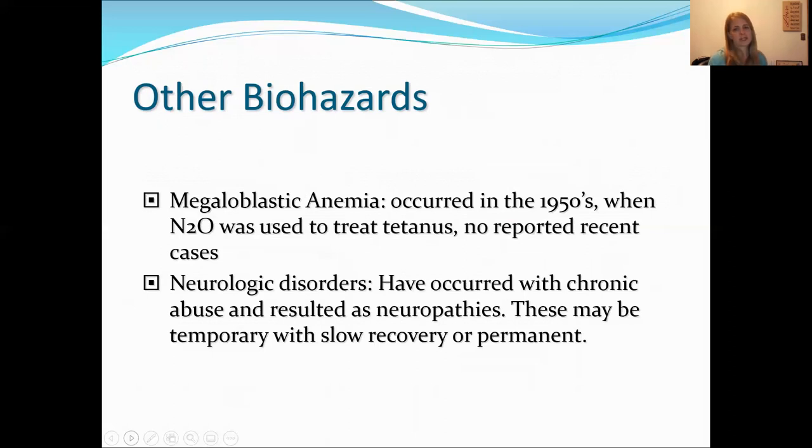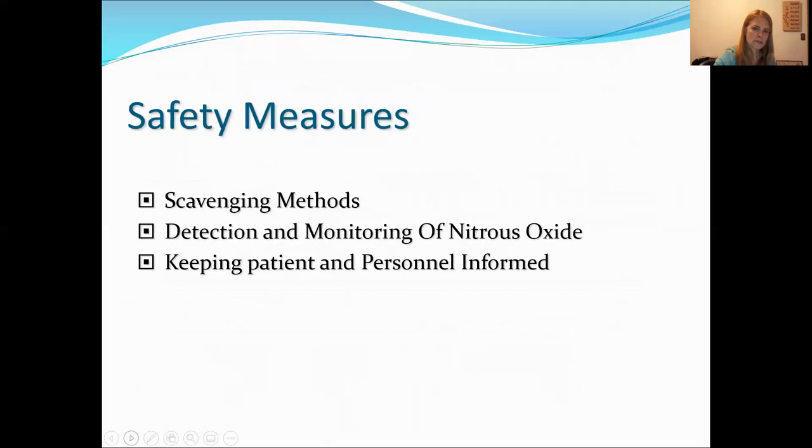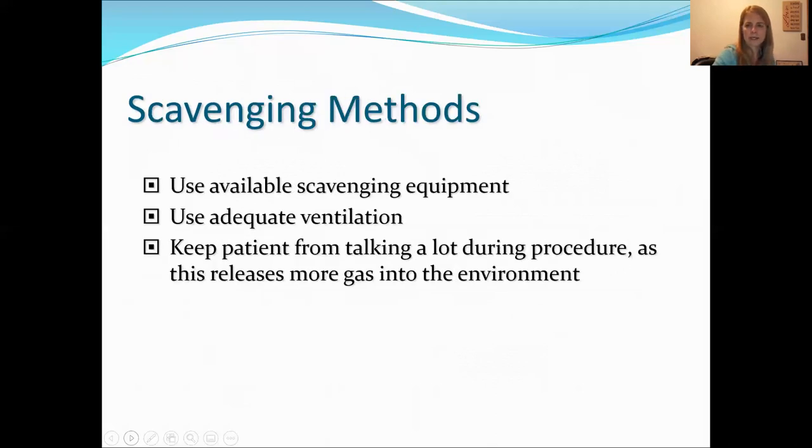Megaloblastic anemia occurred in the 50s when nitrous was used to treat tetanus. There aren't really any recent cases, but that has to do with B12 deficiency. Neurological disorders and neuropathies have occurred with chronic abuse. You need to have scavenging methods in place so that the nitrous is removed from the area, and detection and monitoring of nitrous oxide. You need to keep the patient and personnel informed. So if somebody was pregnant in the area and you were using it, you'd want to let them know and at least give them the opportunity to leave the area if they wished.